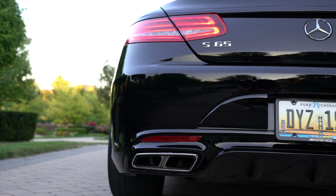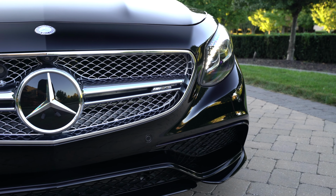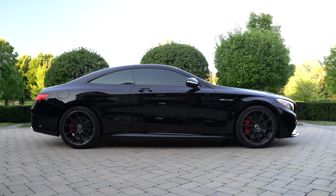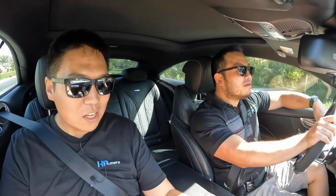I think it's a good balance. It looks absolutely amazing. It's one of my favorite styles and everything. For a while, I've wanted an S-Class Coupe. But it's not too over the top. If you had the Bentley Continental GT or Rolls Royce, it would attract a lot more attention. This commands presence, but is not screaming over the top, I think.